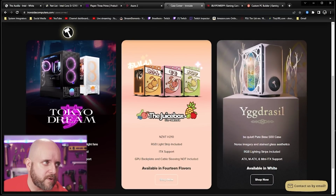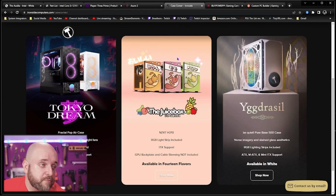I actually took a Tokyo Dream system up on the stage, the Intel stage, to talk about Ironside and the way that they customize their systems. I know Alucard has the Yggdrasil case right here, which is an absolutely gorgeous Be Quiet case with the stained glass design on the side there. And of course, the Juicebox ones are really cool too. I'm fairly certain they're going to be expanding this list here.